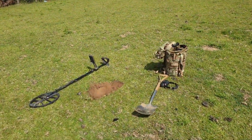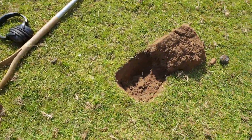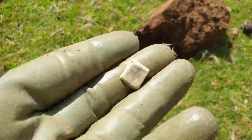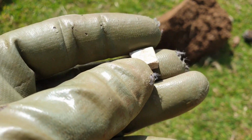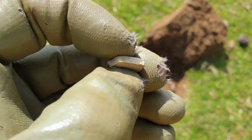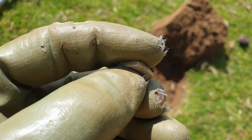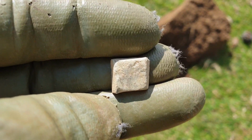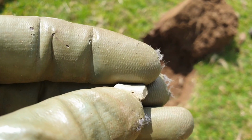So I'm in a reasonably flat area here. I've just had a 16 signal, not too deep really, probably 5 inches, 6 inches maybe. And we've got this little lead item up here, about 16 signal I think it was, yeah. It looks to be purposely made, it's got some chamfered edges on it. I'm wondering if that could be a gaming piece. Or is it just an offcut of lead? Who knows? Somebody might though.